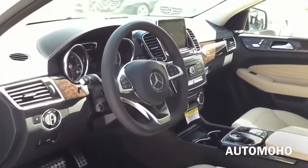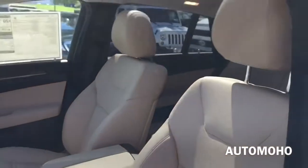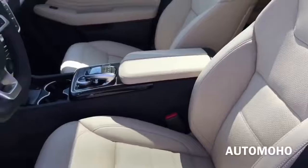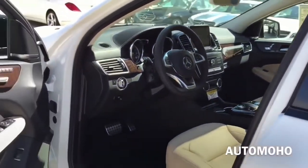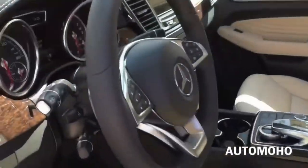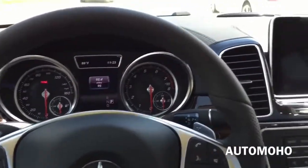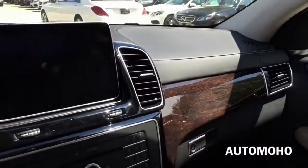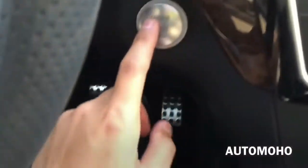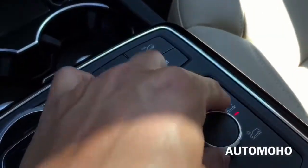The exterior color is known as Polar White, featuring ginger beige and black MB text interior with premium wood trims and silver aluminum trims throughout. Looks very classy and elegant. Now let's jump into the vehicle, start it up, and see how it sounds. So with your foot on the brake, push the start button to start. Now let's put the vehicle in sport mode and we'll see how it sounds.